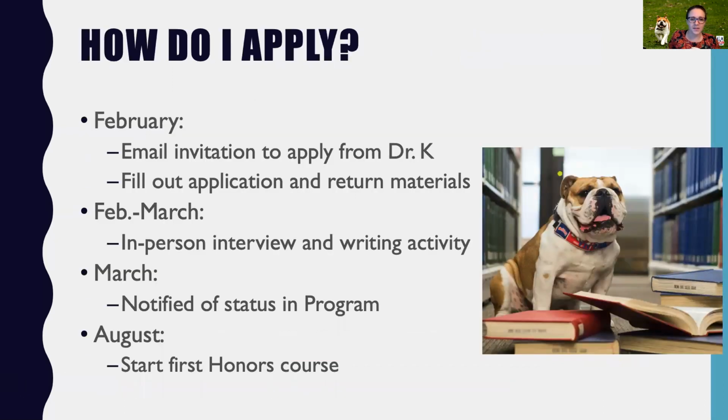So how does this process work? Well, usually in February, I send out emails to people that are within a certain unit amount, so units that they have taken. Oftentimes it will be sophomores that get it, but sometimes freshmen get it because you come in with AP classes. And I ask you to fill out a short application and return some materials to me. In February or March, there's an interview that would be in person, but likely will be online, perhaps like a video interview, and there's a writing activity.